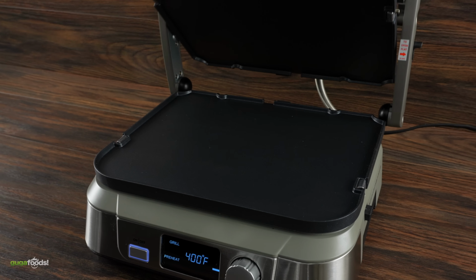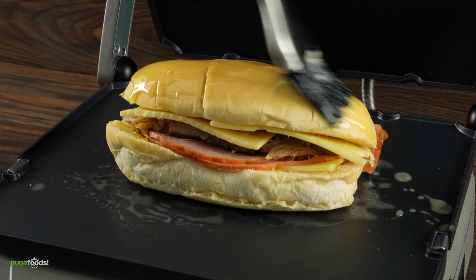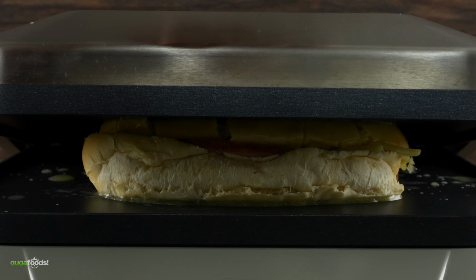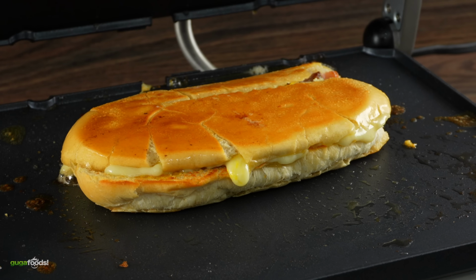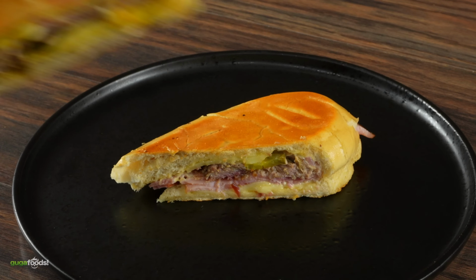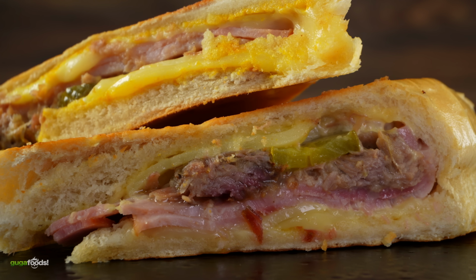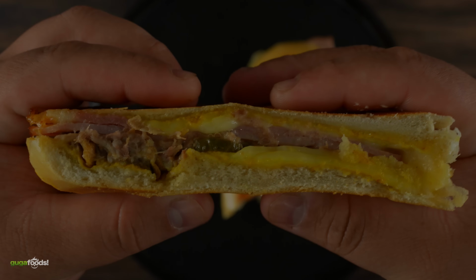You want to get a grill press, spread a generous amount of butter, lay your sandwich right on top, spread even more butter on the top bun, close the whole thing up and press. In the end, you should have a nice gooey cheese, as you want to go ahead and split it just like this, and you are left with the Cubano sandwich. This is iconic here in Miami and something you should definitely have.